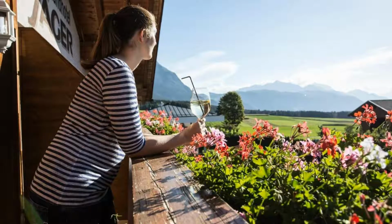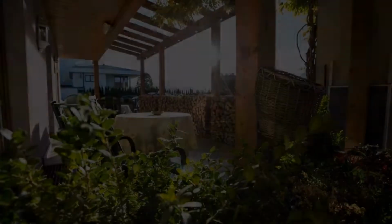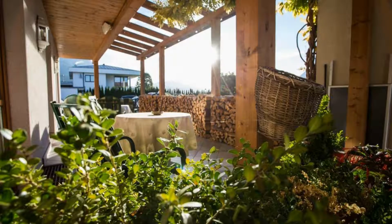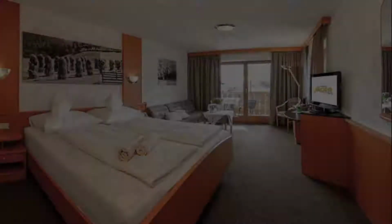There are two types of rooms available on booking.com. You can book online and enjoy. The hotel accepts major credit cards and reserves the right to temporarily hold an amount prior to arrival.